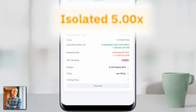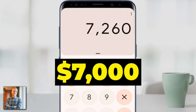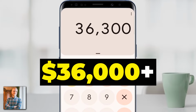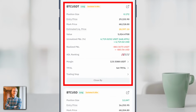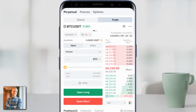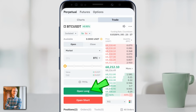I used the 5x leverage, because if I wouldn't have used that, I would have earned 5 times less money, so roughly $7,000 in profits. But because I used the 5x leverage, it was more than $36,000 earnings with just one trade. And of course, here is another example where I put less than $1,000 of my own money. I have also made thousands of dollars worth of profits. What I do here is that I choose usually the 5x, and then I choose here open long with BTC.